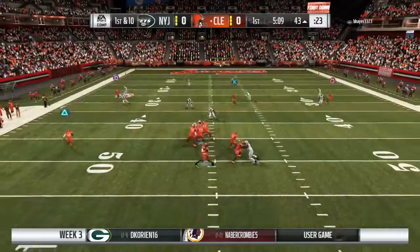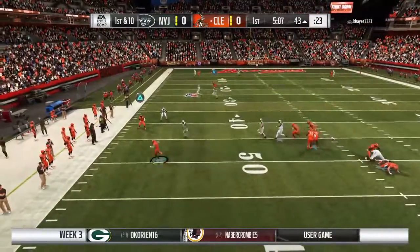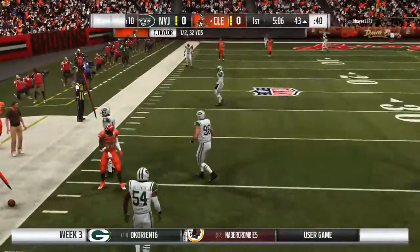On 1st and 10, it's Taylor. Being chased out left. And that'll be incomplete.